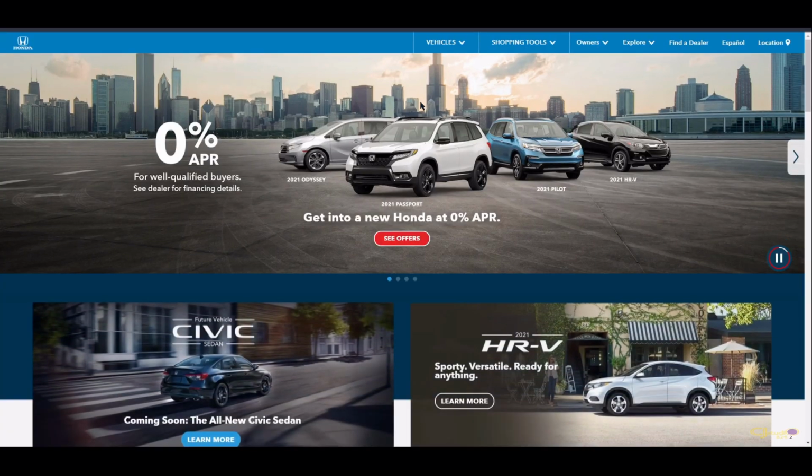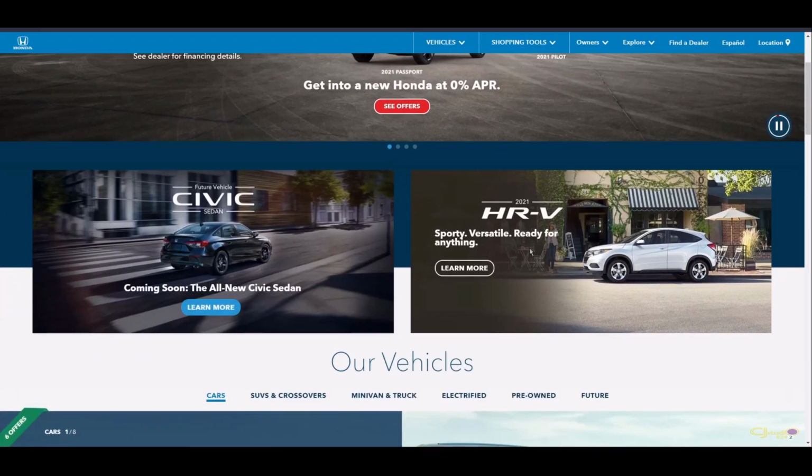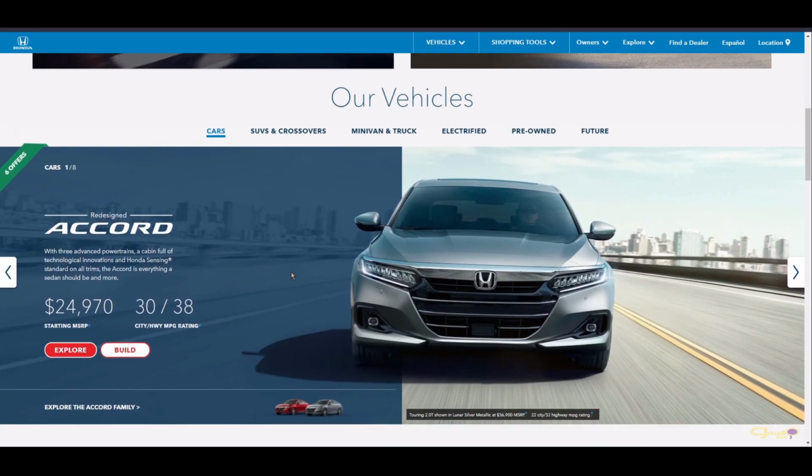So, this is the Honda site. You have a selection of their SUVs here. You have their Civic, their HRV. What we're going to be doing today is the redesigned Accord. You see here it starts at $24,970. My aim is to try to keep this around $30,000 to $35,000.